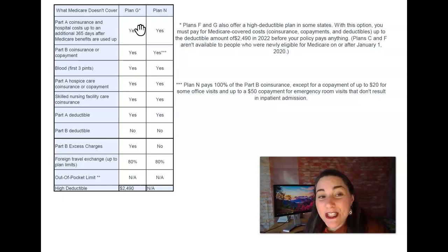So your regular Plan G covers everything that Plan F does. So all of these out-of-pocket expenses, Plan G will pick up, aside from the Part B deductible, which in 2022 is $233 for the whole year. Once you satisfy that deductible, the plan will kick in, and then the only other thing that you would have to cover is any foreign travel expenses. You would be in charge of 20% of that, but everything domestically wise is taken care of, which is wonderful.